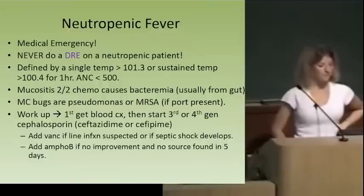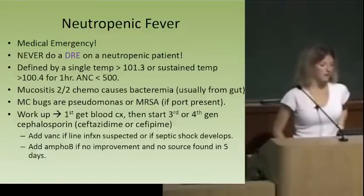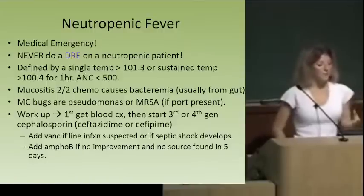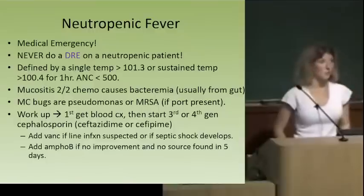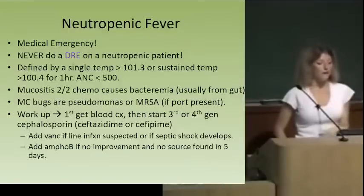So we define neutropenic fever by a single temp that's super high or a sustained temp that's a little more low grade for more than an hour, and the absolute neutrophil count is less than 500. The most common cause of bacteremia, we kind of hinted at this, is mucositis. Anywhere along the GI tract, the bacteria can just translocate due to the inflammation. Most common bugs here are Pseudomonas and MRSA, especially if they've got a port for chemo. And for the workup, you always want to get a blood culture and then start antibiotics.